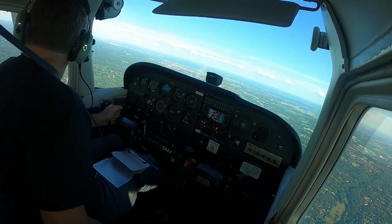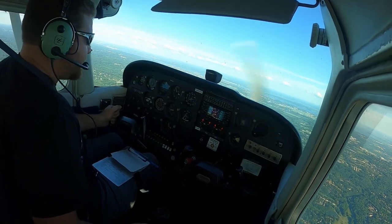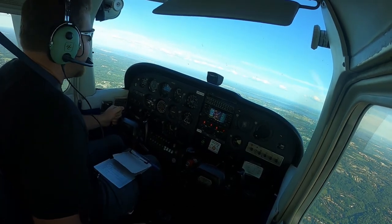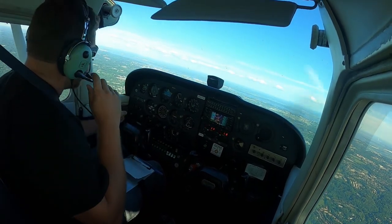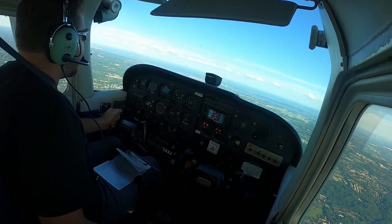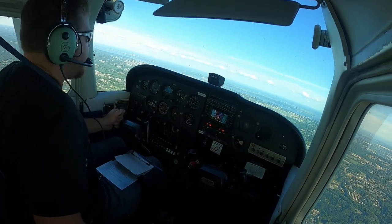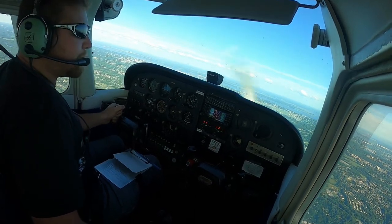So we have an interesting airplane that we're flying in today. It's the Cessna 172 Mike model. It's an older one. Usually what I fly is the Cessna 172 Sierra model. So this is a definite older style airplane. The landing light and taxi lights are actually in the nose cowling of the airplane, whereas on the Sierra model you'll have them on the left wing. So this is all a much older airplane here.